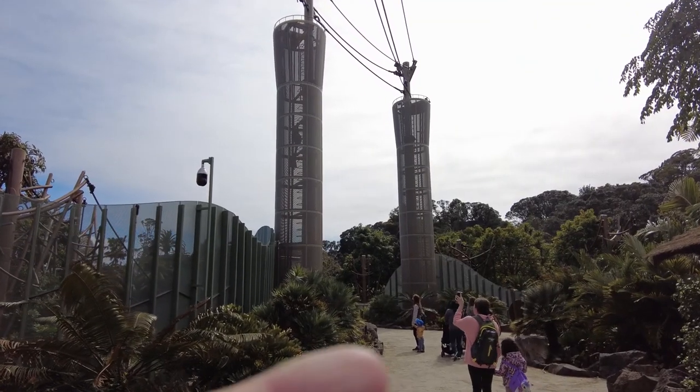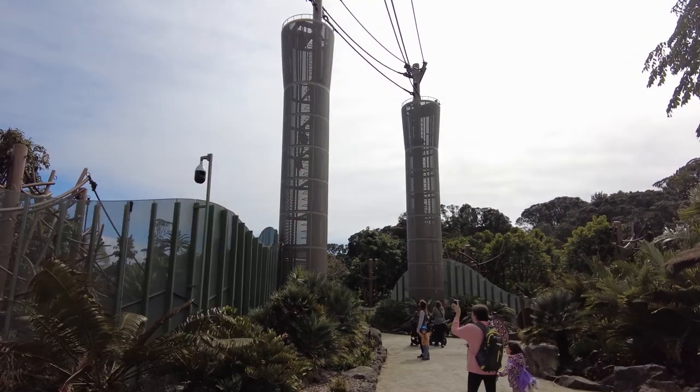Climbing up. In there, there's an orangutan climbing up.